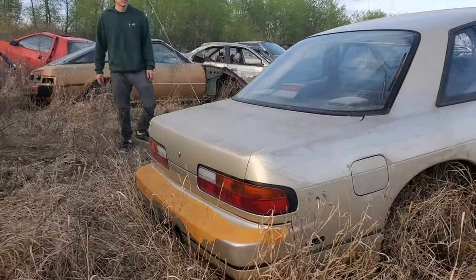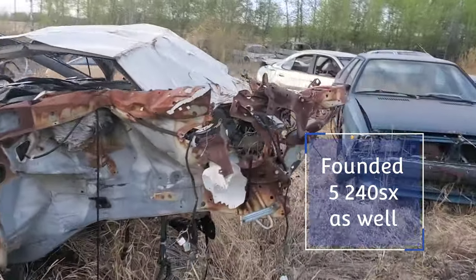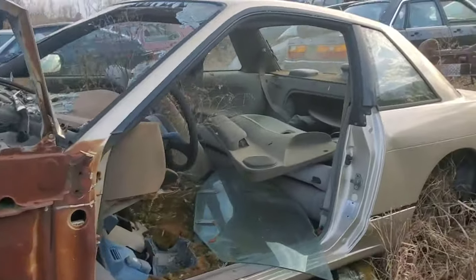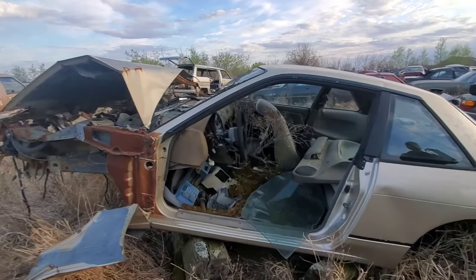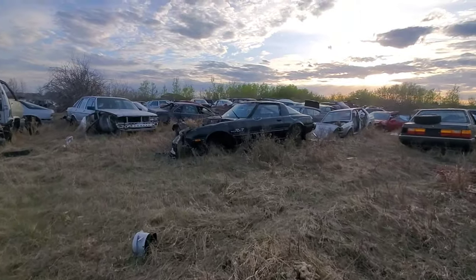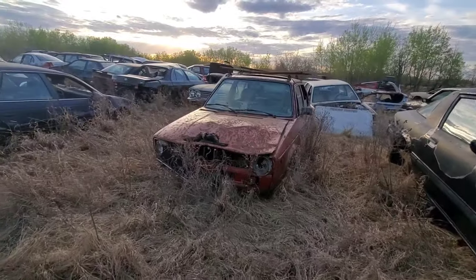My buddy Alex here found a 240SX just chilling here. Look at that, it got destroyed. Who knows how many years it's been sitting here. Here, I'll zoom out here. Oh, camera's a little bit dirty. That's sad to see that a car like this is just sitting here to rust. Here's another FB. Sitting here too.